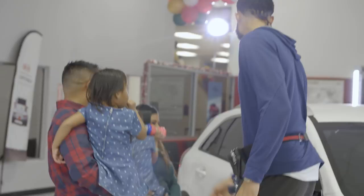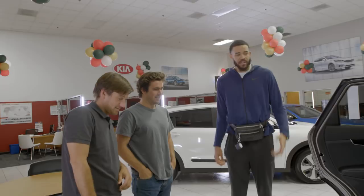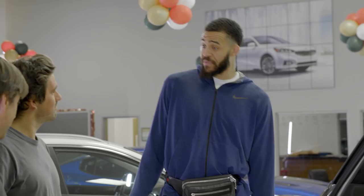Yeah, you know, you guys picked a nice car. You guys are over here looking at the new Kia Stinger. This is for her. It's her first car. She's 16, just started driving. Why are you guys looking for a car right now? So we're looking for an adventure vehicle. Oh, an adventure vehicle. Okay, a little surfing, a little snowboarding. Yep, spot on.